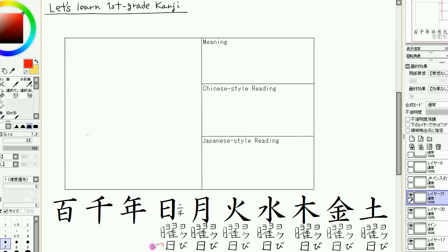So, I believe this part means day, of course. And this part means, I guess, sun. Well, because it's Sunday, maybe. And I told you that this kanji means a moon. Does this have something to do with Monday? Because they're similar. Well, I'm not sure.